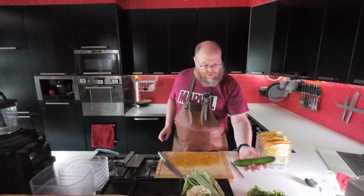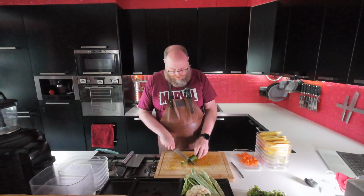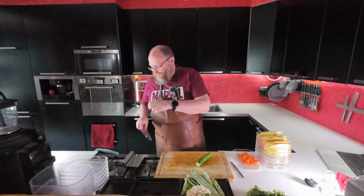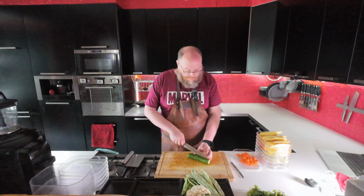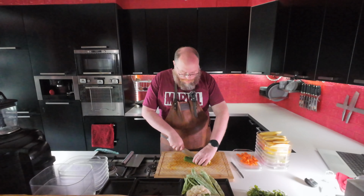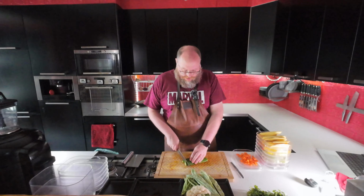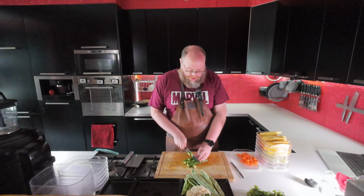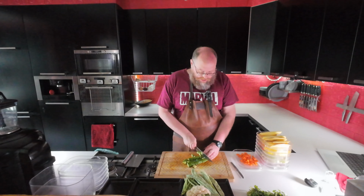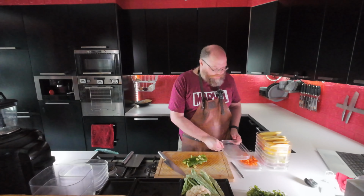Next up, I'll do some cucumber, cut off the ends. This end I'll just eat. Quarters, and then just into some chunks. And that's for my cucumber salad. So I'll mix that with some of the red onion.